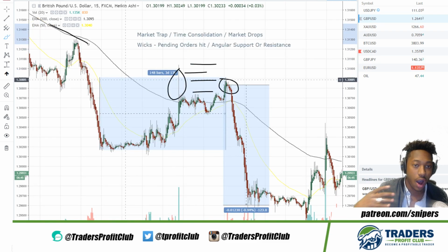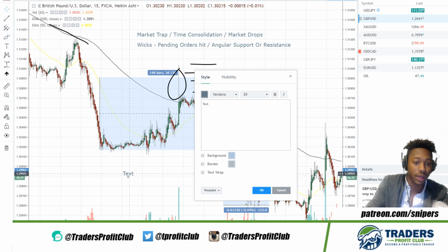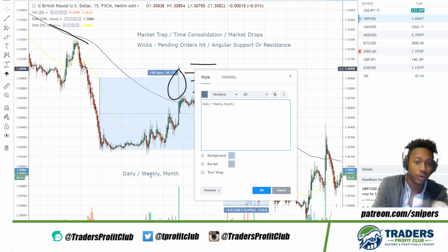That's why when you're under the 200 moving average, don't go long. Go short if it's under the 200 moving average. If it's above the 200 moving average, you want to go long. You want to go with the trend, but you want to find the lows and the highs of that day, week, or month, because of the lows and highs, daily, weekly, and obviously the monthly.